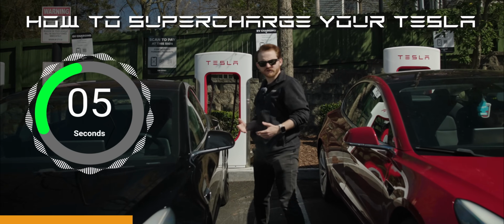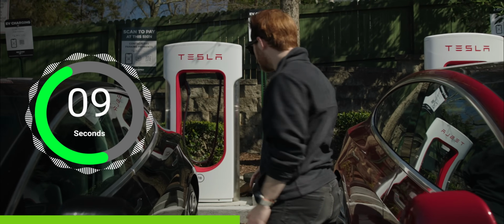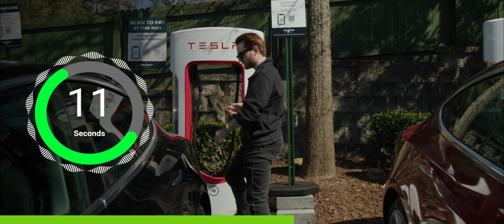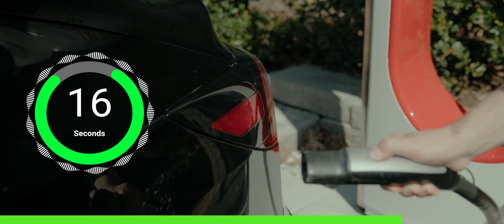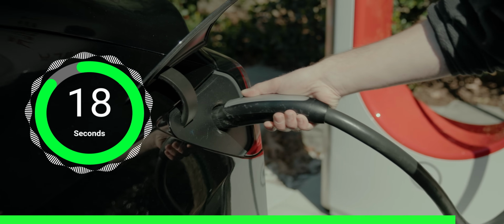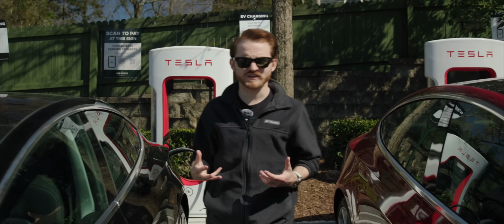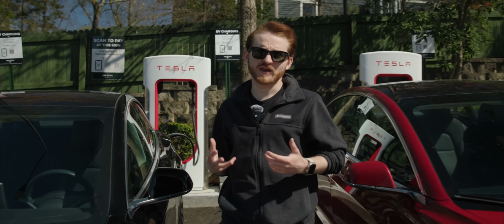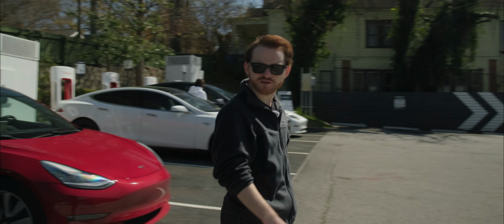So first off, you're going to back in because your supercharger port is on the driver's side, typically with a Tesla. Then you're going to come over here to the supercharger. Get this guy out. There's a button on top. You press it here. Door opens. Plug in, and that's it. You're done. All of the rest takes place through the Tesla app automatically. It bills your payment that's on file, and now you just wait 15 minutes and go enjoy the nearby amenity. That's it.